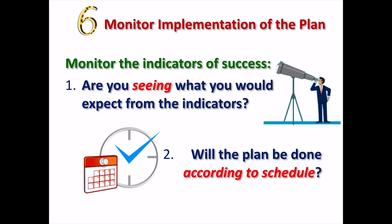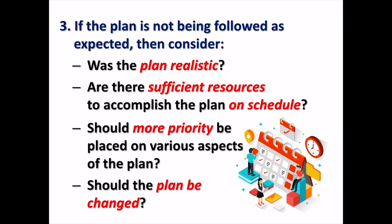Sixth, monitor implementation of the plan. Monitor the indicators of success. First, are you seeing what you expect from the indicators? Second, will the plan be done according to schedule? Third, if the plan is not being followed as expected, then consider, was the plan realistic? Are there sufficient resources to accomplish the plan on schedule? Should more priority be placed on various aspects of the plan? Or should the plan be changed?